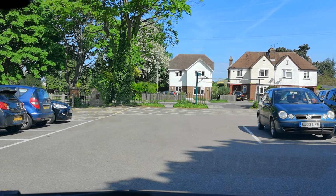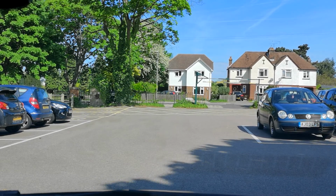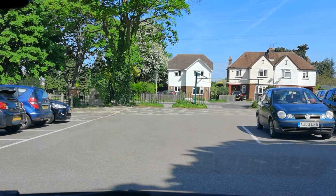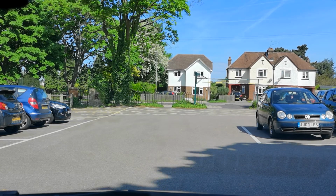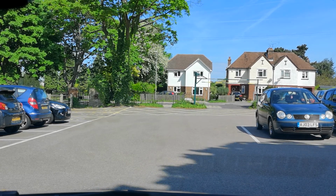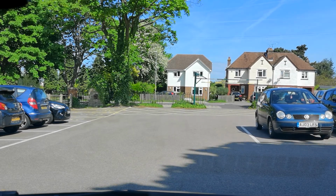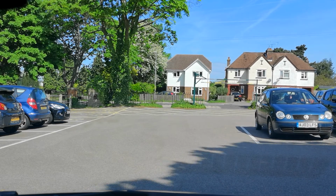However, it's not the quietest of car parks. It's got quite busy recently, and certainly over the holidays it tends to be absolutely heaving. So sometimes they'll be able to use it, sometimes they won't, but it's certainly worth checking out if you ever do come this way, just to see what it's like.